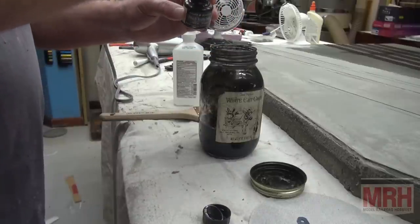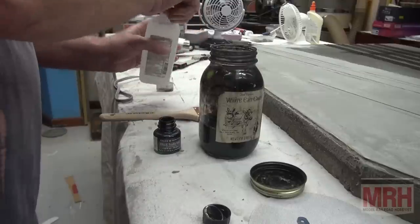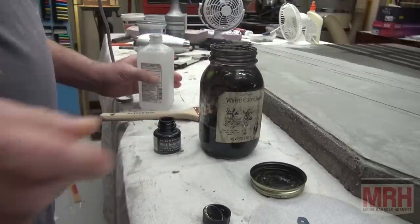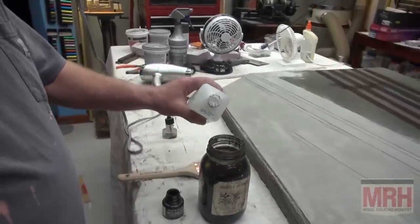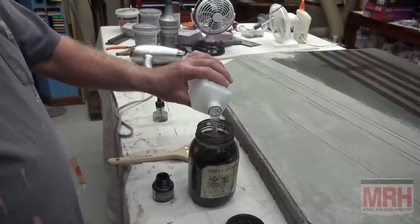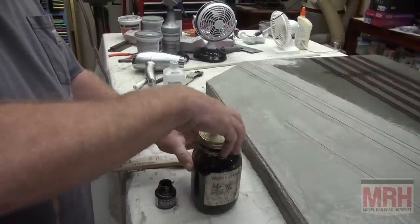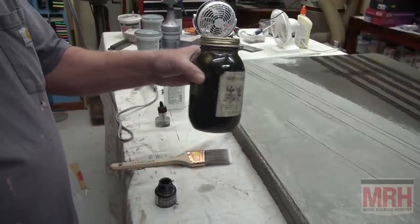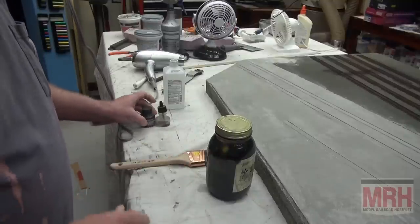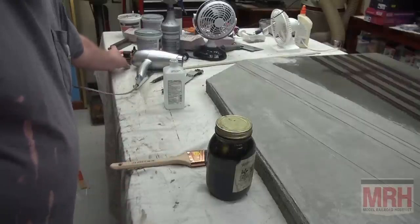Doesn't take much. And then what I'm going to do is I'm going to fill the bottle with some fresh alcohol that I just picked up from the drugstore. This is a 71% alcohol. And just pour it in there just like that. And shake it up. And that'll give me a nice dark coating of the India ink, which will soak into the cement and give me the effect of darker weathered pavement.